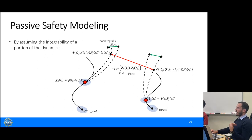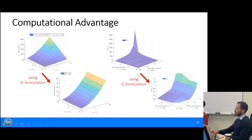And then you relax this assumption of the integrability of the dynamics along the uncontrolled arcs by compensating for non-integrable effects as well as uncertainty effects within a bound. And then you end up enforcing these constraints within your sequential convex program.